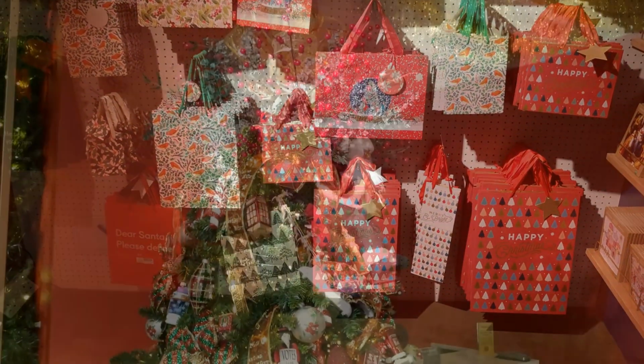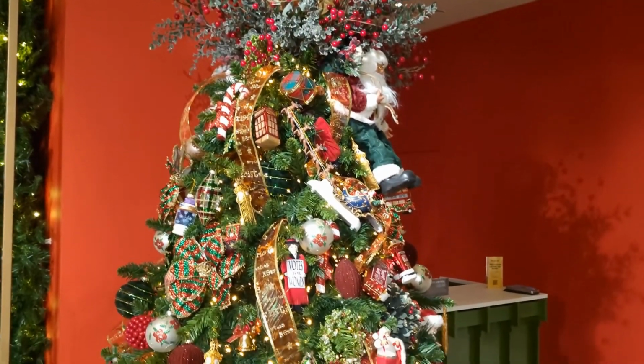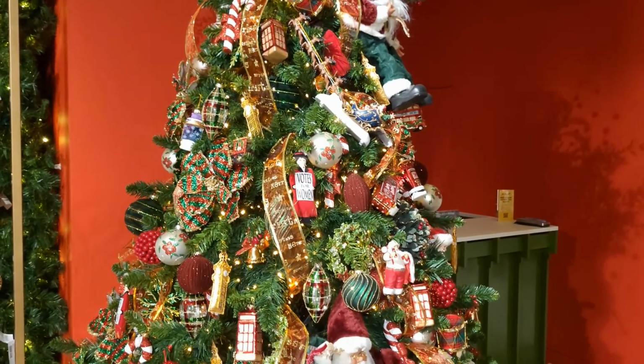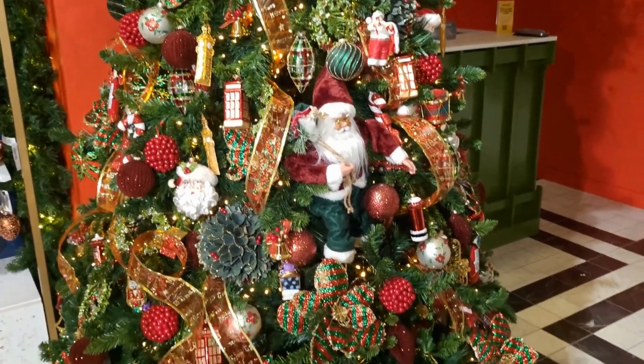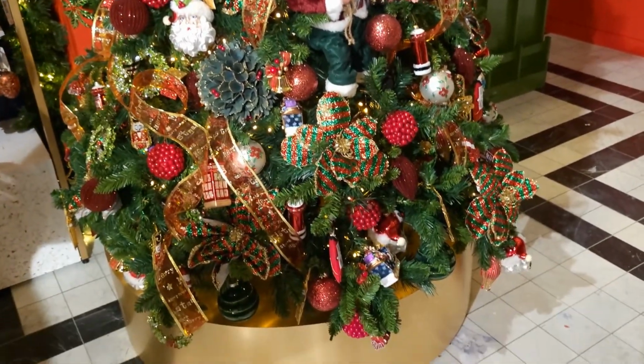Even though it's just early October, I still get a feeling that it's almost December. I absolutely love it here, and I think that Selfridges have done it really well this year, all the Christmas stuff.